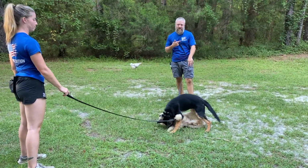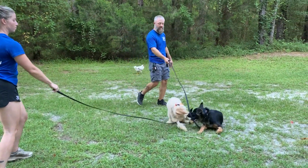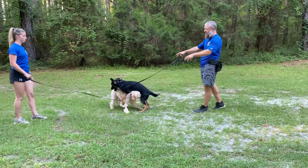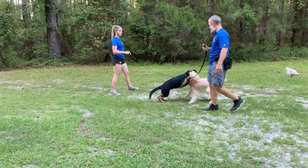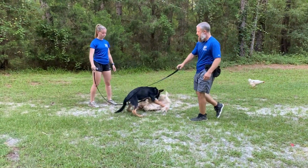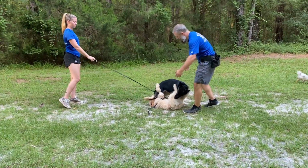So right here, pinning Sunny down can be a dominant behavior. But again, I'm just letting it play out, to see how it's going to go. She likes to be in this dominant position, so that's something we're taking note of, right? We just want to be very careful. It's not that it's a bad thing. It's just that we don't want to put Sunny in an uncomfortable position. All right, so letting them play for a while.